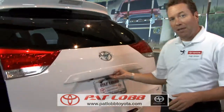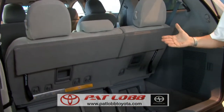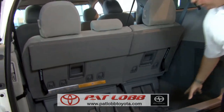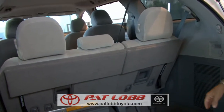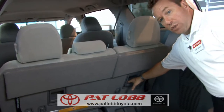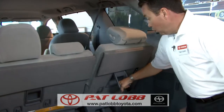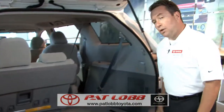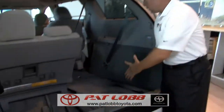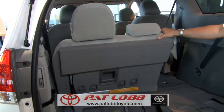Now, as we open this Sienna, this is where the real fun starts. This third row gives us great capability in hauling people, but it also gives us a huge well of storage space down here. Now, if you decide you don't need this third row, since it is a 60-40 split fold-down rear seat, I simply reach in and pull this lever. You'll see the headrest automatically drop, and then I'll place that seat in its storage spot right there. I can flip this over to make a flat surface and realize what I've done. I've allowed myself the opportunity to carry long cargo while still maintaining 2 third-row seating positions.